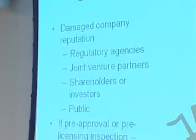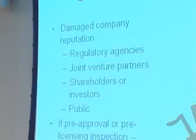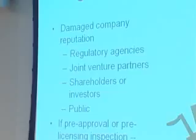If it's a pre-approval or pre-licensing inspection, before you can get permission to put a new product on the market, you usually have to pass an inspection. For drug products, it's called a pre-approval inspection. For biologics companies, it's usually called a pre-licensing inspection. The difference is that for biologics, you have to have a license. Biologics are regulated by the Public Health Service Act, and that requires licenses. In serious cases, FDA can pull the license, and when that happens, the organization goes out of business, because without a license you cannot operate.